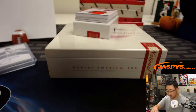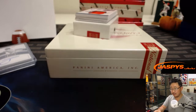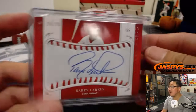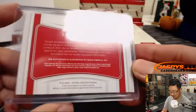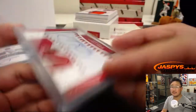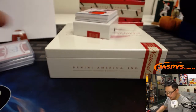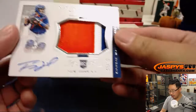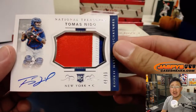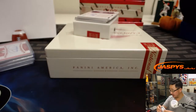I think these ones are probably my favorites out of the set. A piece of the baseball. Autograph right in the sweet spot. Nice. All right. Out of 99, Tomas Nido. Three-color patch and autograph. 48 out of 99. Number 8, Joe Kroll. He's got a few spots in this one. Nice one, Joe.